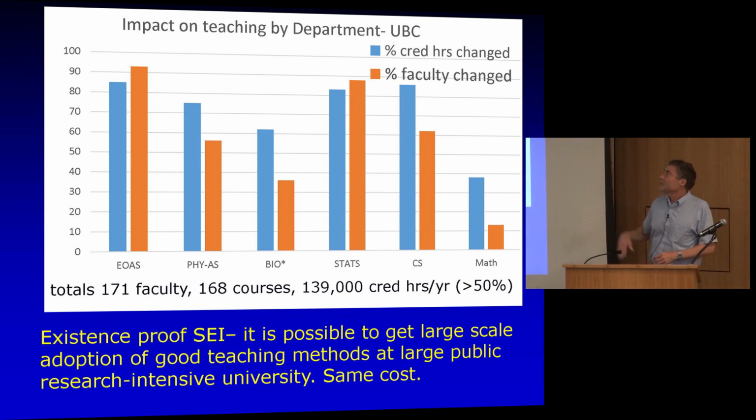In the most successful departments here, we've seen around 90% of the faculty have substantially changed their teaching to adopt these effective research-based methods, and a similar fraction of the student credit hours are now being taught using these better methods. And this is up to pretty high scale now. It's about 140,000 credit hours in science at UBC a year. That's the great majority of what they teach. So this really shows you, yes, it is possible to transform.